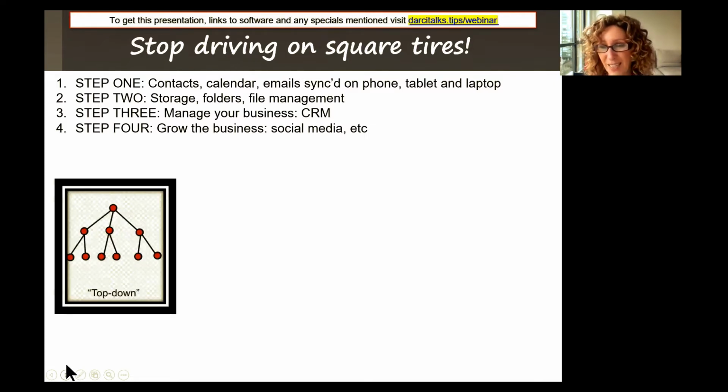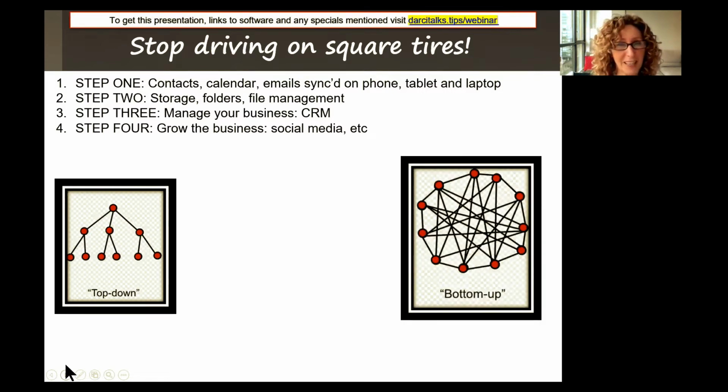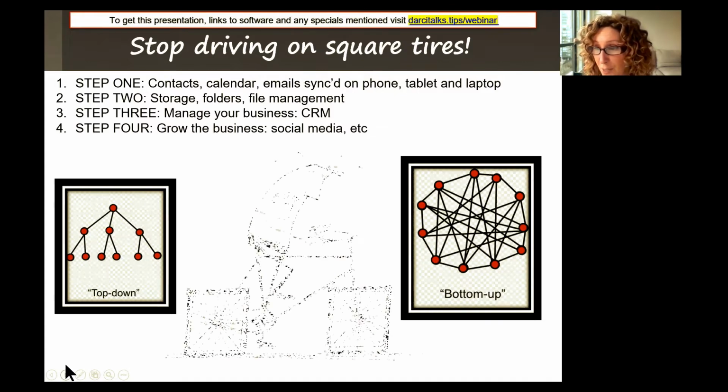So that's kind of what I do, and I look at everybody's setup from a top down, because what I find, do you ever feel like that, you guys? You're kind of all over the place, and you don't know where to start, and it's frustrating, because you don't have the knowledge to get it set up. But hopefully today, some of these apps are going to help and get you more streamlined.